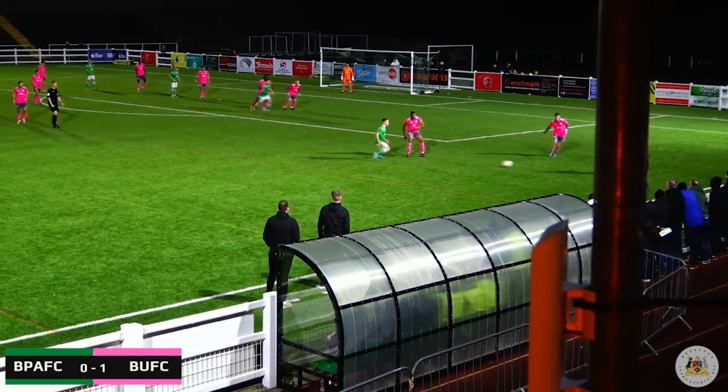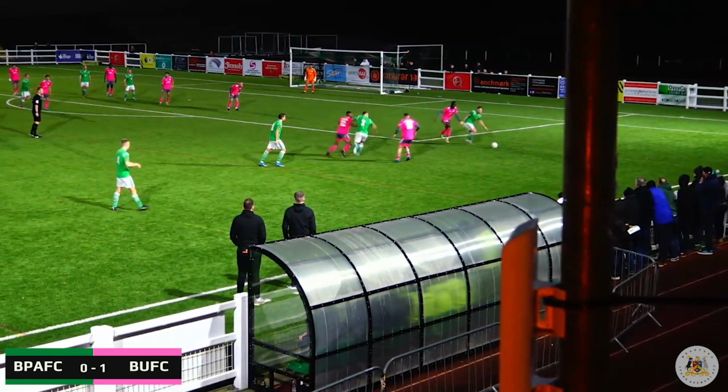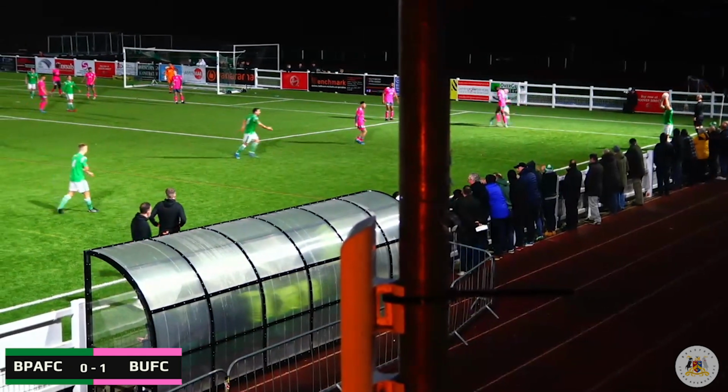Can Dunstan find a cross? He can. It gives it to Richmond. It's build up, but no end product at the moment. Good touch inside to Preston. Preston looks to cross and out for a corner.